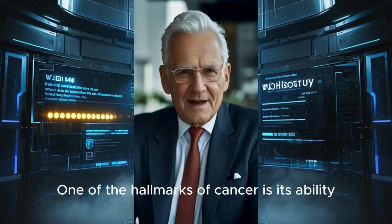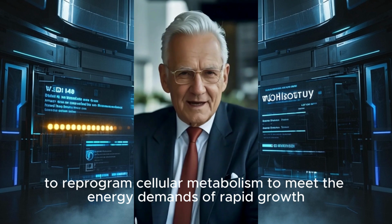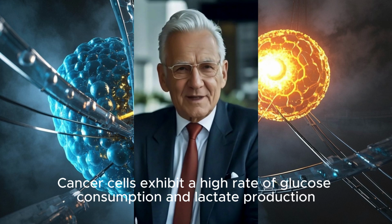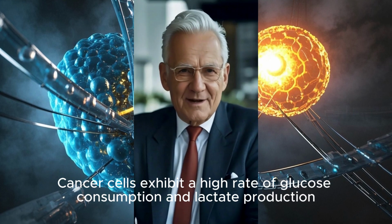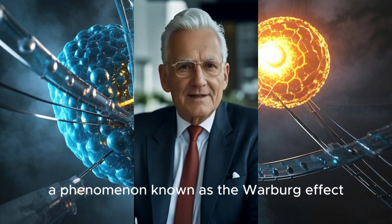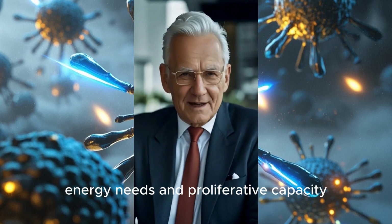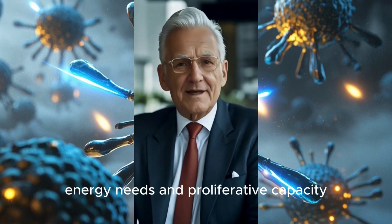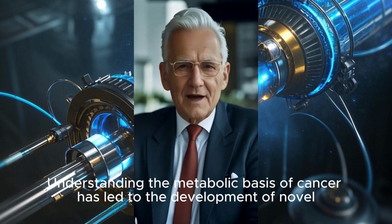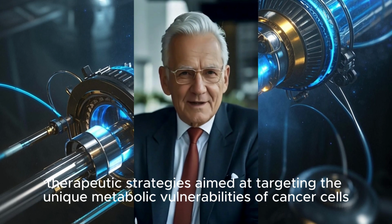One of the hallmarks of cancer is its ability to reprogram cellular metabolism to meet the energy demands of rapid growth. Cancer cells exhibit a high rate of glucose consumption and lactate production, even in the presence of oxygen, a phenomenon known as the Warburg effect. This metabolic shift allows cancer cells to support their increased energy needs and proliferative capacity. Understanding the metabolic basis of cancer has led to the development of novel therapeutic strategies aimed at targeting the unique metabolic vulnerabilities of cancer cells.